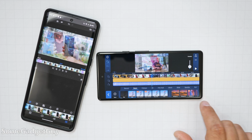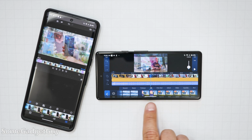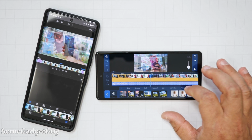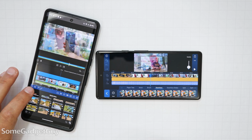So if I come into the transitions here, they've been adding all of these extra sort of digitized film roll 3D and the seamless, hold on, let me get to the seamless. And these seamless transitions are fantastic. There's way less of that here in LumaFusion.